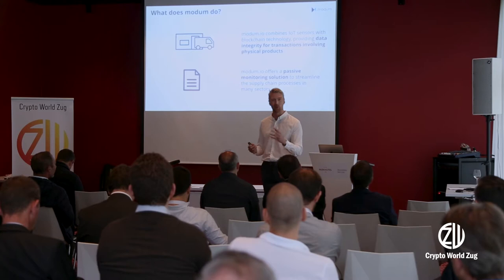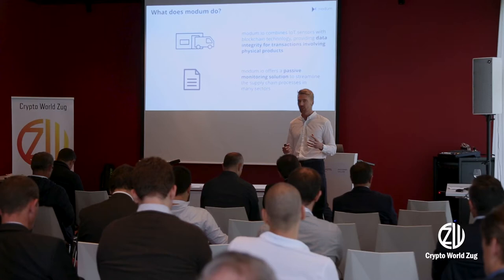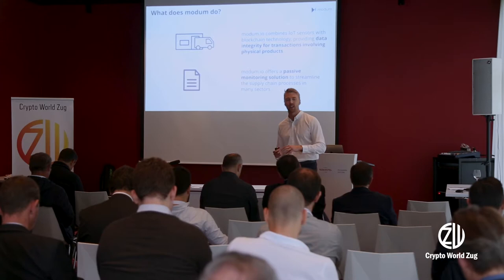Modum combines IoT sensors and blockchain technology to provide data integrity for transactions involving physical products. So while we have the ambition to monitor supply chains in all sectors, what we're really focused on right now is temperature monitoring in pharmaceutical supply chains to help pharma distributors achieve GDP compliance.